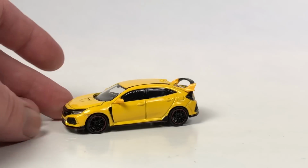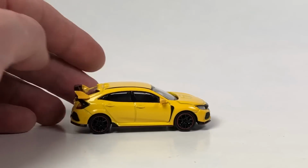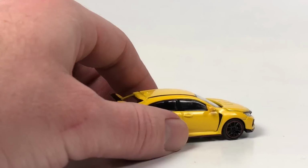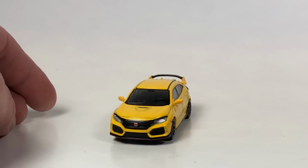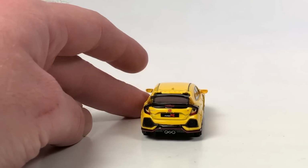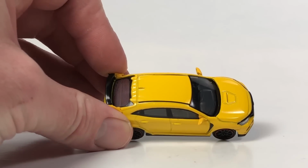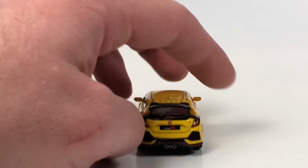So here's a look at the yellow one. And these cars are built so solid. They're heavy. They are metal on metal. They're screwed together. They do have rubber tires. They typically are going to have inserted detail for headlights and taillights, as they do in this one. Very detailed in the back here. This back wing is made of plastic, but it is really hard plastic. It doesn't feel cheap at all.